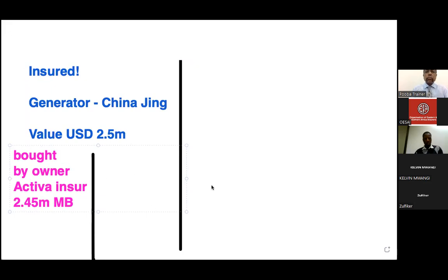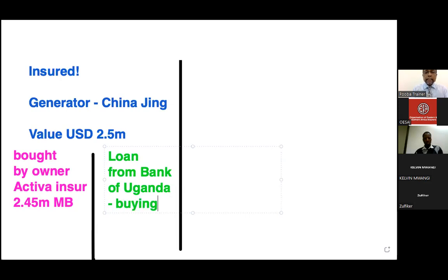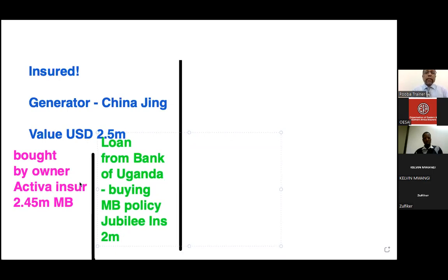They took a loan. The loan was taken from Bank of Uganda. So when they took the loan from Bank of Uganda, they insisted on buying a separate MB policy, and this MB policy was taken from Jubilee Insurance. So they bought it for 2 million. They bought 2 million because the loan amount is less. Now here there are two policies.